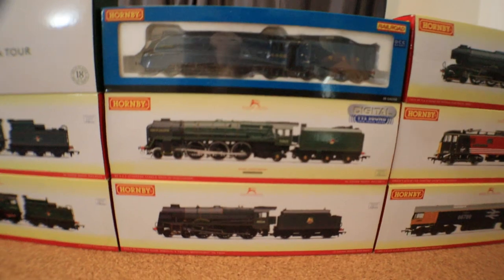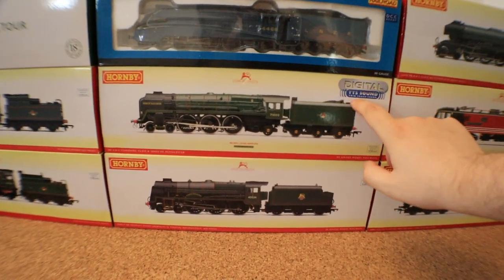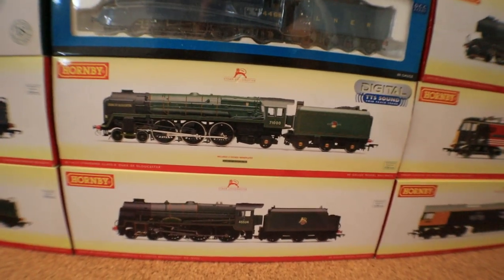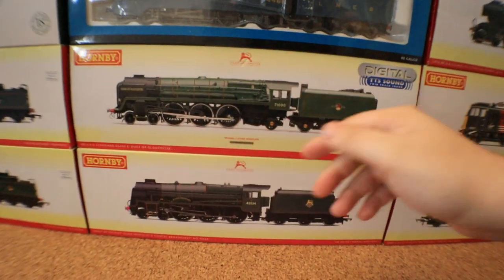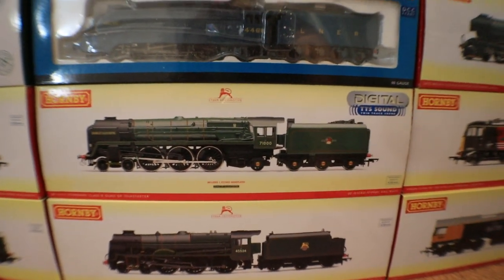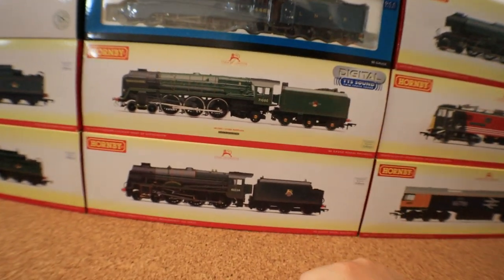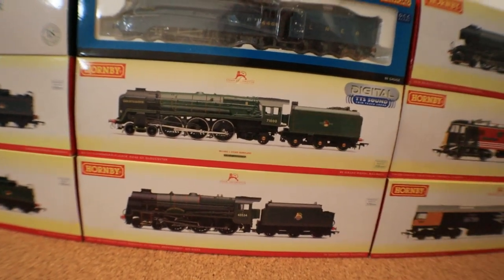But moving along, we've got my Railroad Mallard, and we've got the Duke of Gloucester. I can't say its name properly. This is TTS sound fitted already, so it's factory fitted. I have to be honest, this is probably the best sounding engine I own right now, because I didn't fit the sound myself, it was factory fitted. The sound is so bassy and it's beautiful, and it's very crisp and clean as well.